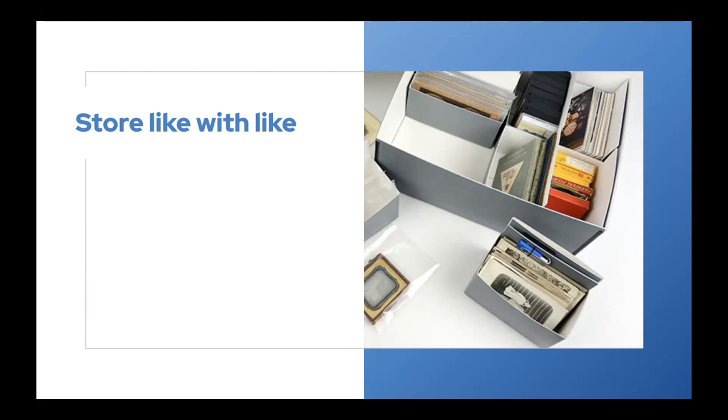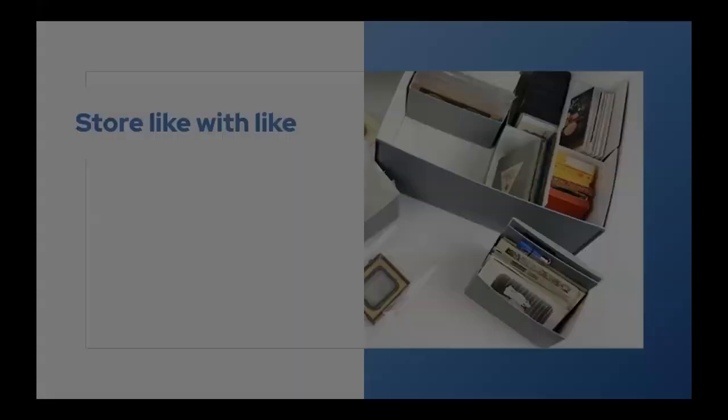And then when you're storing objects, think about like with like in terms of weight. So you want to make sure that you've got all the delicate things in one box and heavier things that weigh the same or are about the same size in another box. So just basic packing, common sense, but worth mentioning.